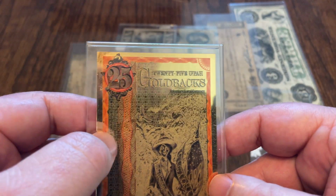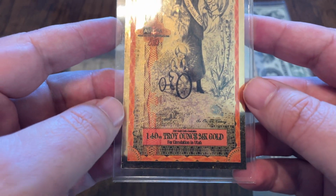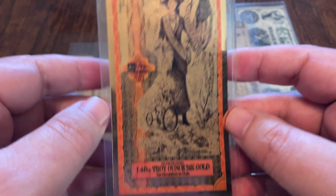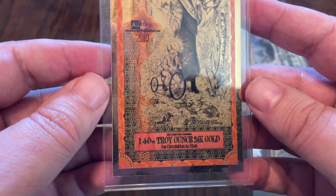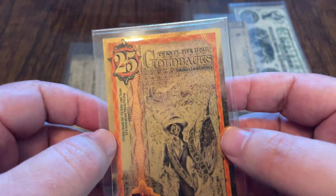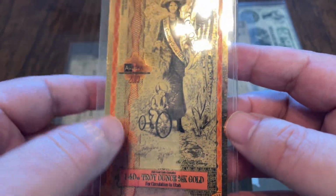Some of you are familiar with these. This is what's known as a goldback. And a goldback is actually made from actual gold. The way it works is a 1 goldback is worth 1/1000th of an ounce of gold. And this is 25 1/1000ths of an ounce of gold, which actually breaks down into 1/40th of an ounce of gold. And like I said, this is actually a polymer note that has gold wedged between the polymers, giving it that gold look. So when you see gold here, that's real gold. So it was a way of putting intrinsic value into our paper money.